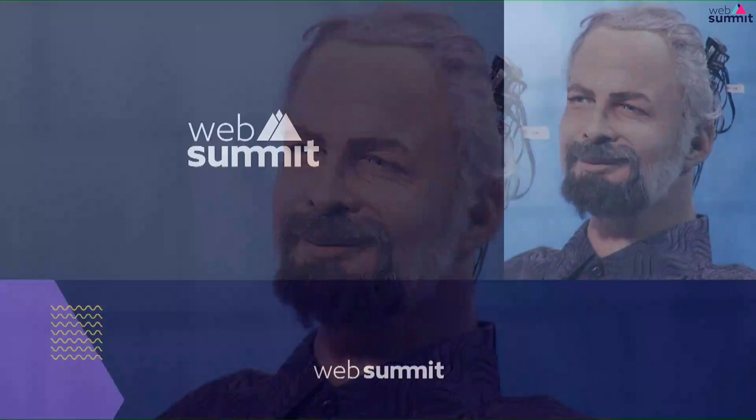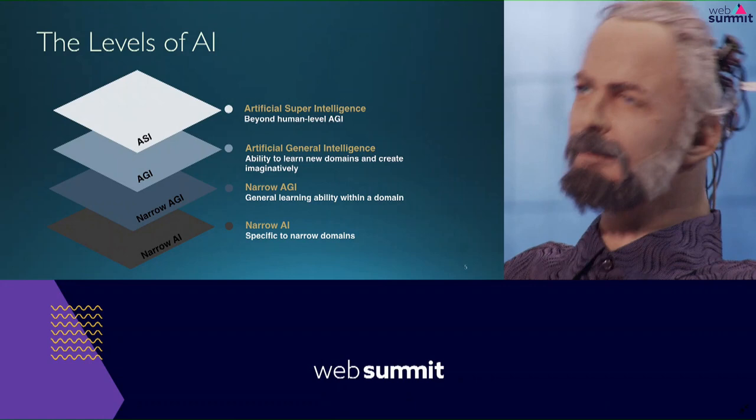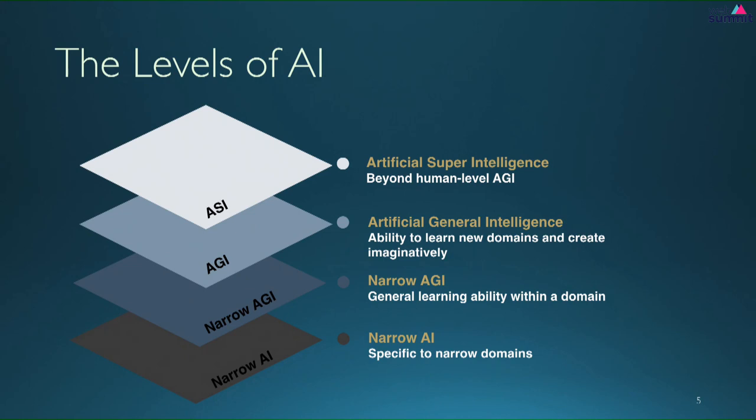And I think about systems like this as what seems at first like an oxymoron, a sort of narrow AGI. When I coined the term artificial general intelligence, I was looking to distinguish narrow AIs that do one highly specific thing, like play one game or drive a car, from general intelligence like humans have, where we can transfer knowledge to a totally different domain than anything we saw before.